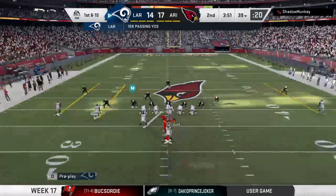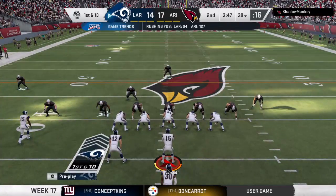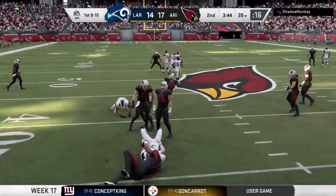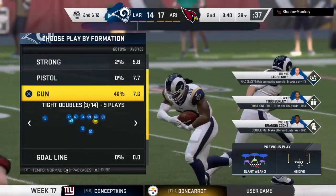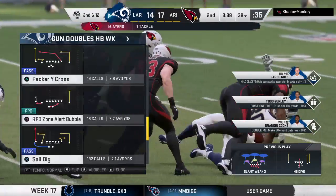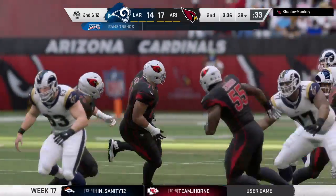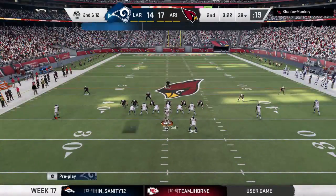From up near the 40 now after the big play to start, here's another first and 10. Goff turns and gives to Gurley. And he still has yet to get on track in this first half as they're going to stop him behind the line. It's a loss of 2 there, bringing up second down. Second and 12 at the 38-yard line.